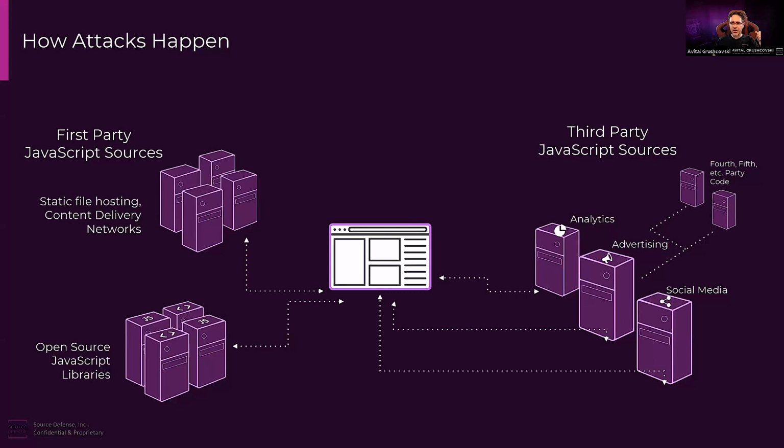Any script can change the content of the page, access every field, every form, and even record our keystrokes while we type in username, password, credit card information. And all of this is happening completely outside of our security perimeter, which hackers know. And now this is their favorite attack vector.